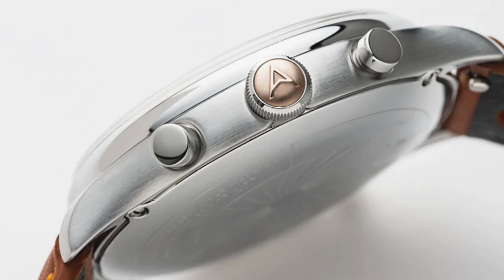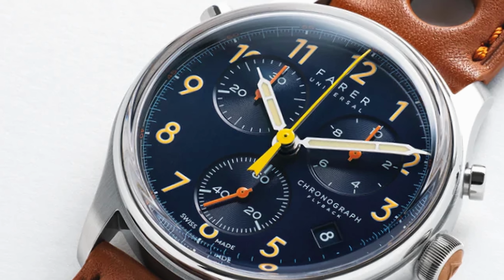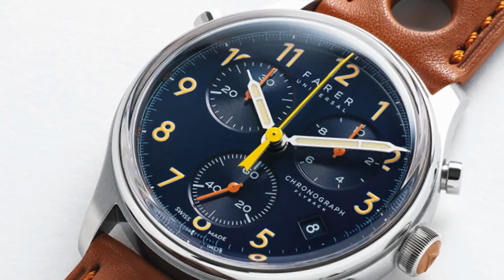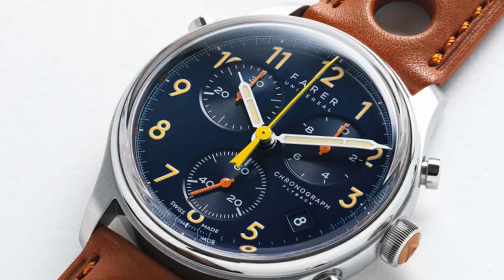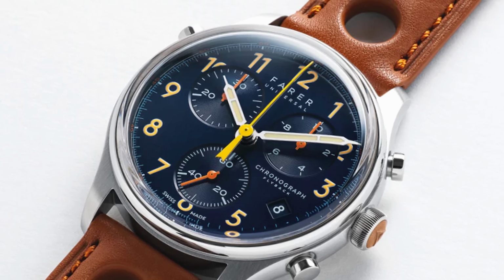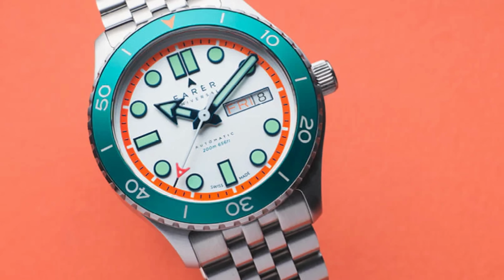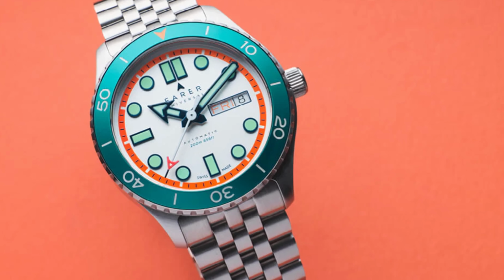Yeah, it's a lovely watch. I love the vintage stylings, the nice vintage little pushers and that onion crown. Yeah, I love the pop of red and yellow. It's really nice. Little recessed subdials there. Lovely. Very nice, very nice. They've got a great selection, Farer. One to keep an eye on. I like a lot of their colourways as well. Nice and minty fresh, some of them, which is fun.